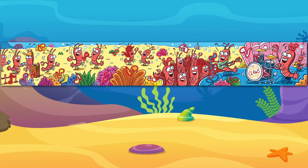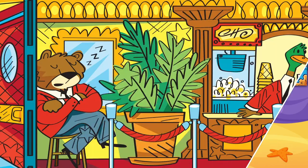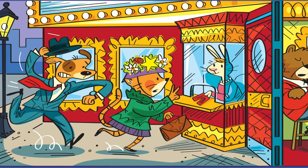That lobster concert looks like fun. All of the crustaceans are enjoying themselves, and it's all for a great cause. The curtain has lifted, and the show has begun.